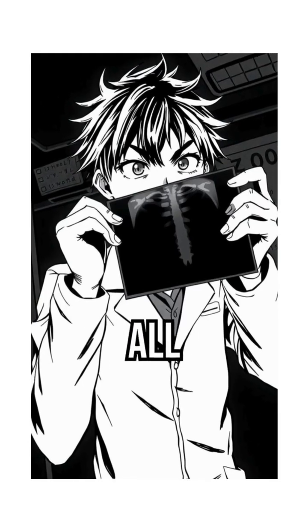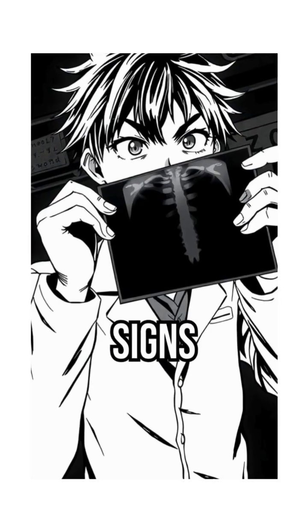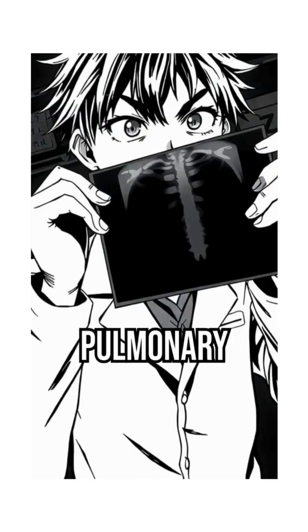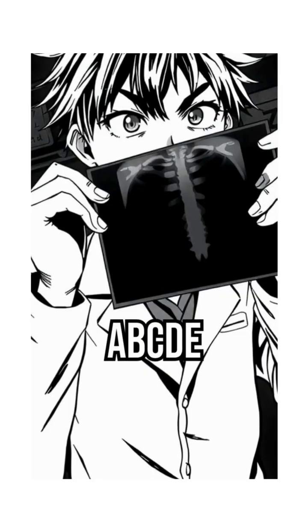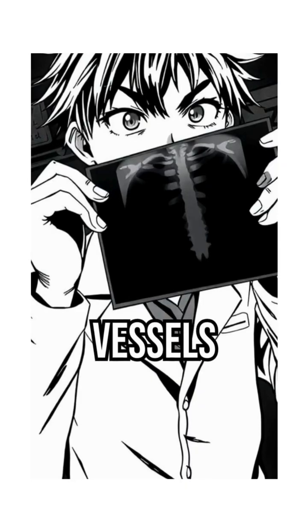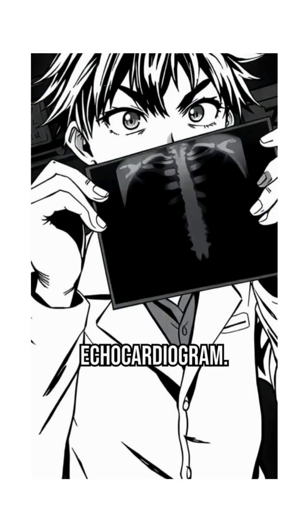Thursday's Pearl was all about how heart failure shows up on a chest x-ray. Look for classic signs like a big heart, dilated upper lobe vessels, Kerley B lines, pulmonary edema, pleural effusion. Use the ABCDE method: alveolar edema, B lines, cardiomegaly, dilated vessels, effusion. Confirm it with BNP levels or an echocardiogram.